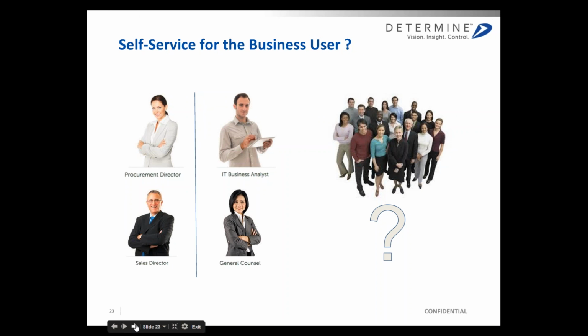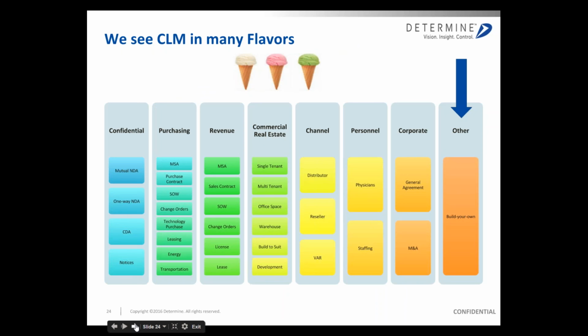But this then takes us to the idea of what about the other users? What about the 90% of folks that need to access CLM at some point in time or have a requirement that needs to be met? And so what we find in our experience at Determine is that we've often seen a variety of different types of contracts that are out there.